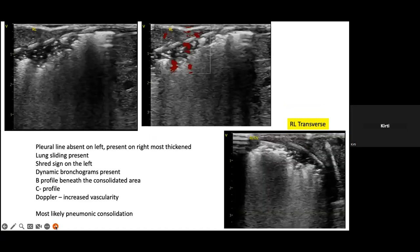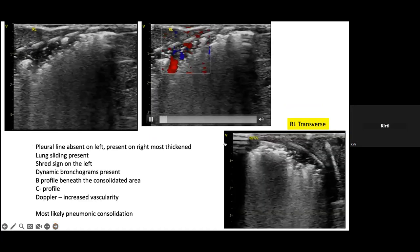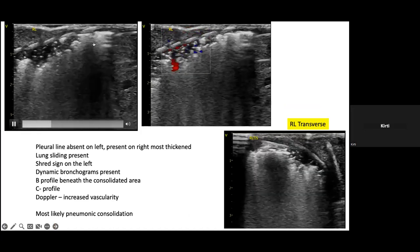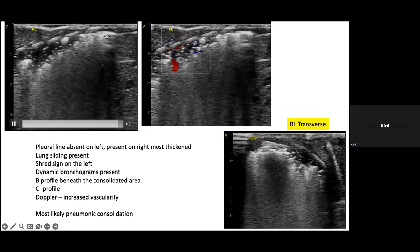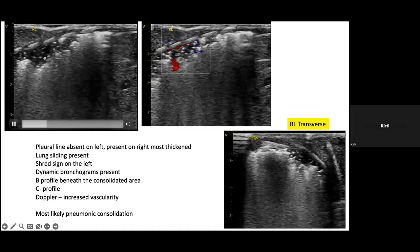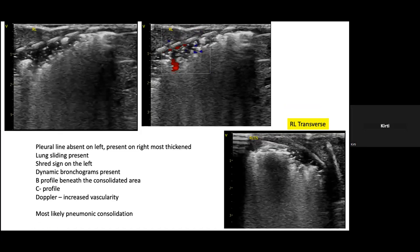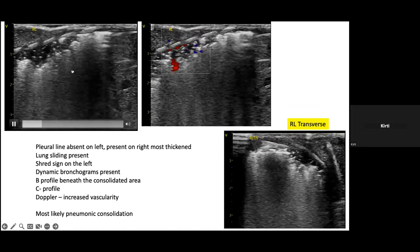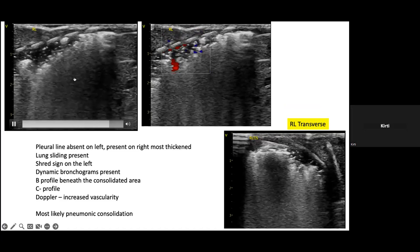Okay, this is in the right lateral area. So again, now the pleural line is absent on the left side. There's some thickening over here. Lung lining is present. There is a shred sign here. And I think these are dynamic bronchograms with static ones, aren't they? That's what I thought. There's a B profile beneath the consolidated area.